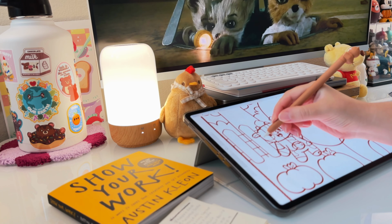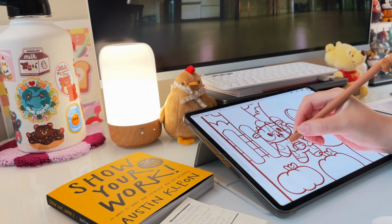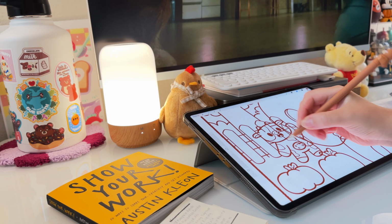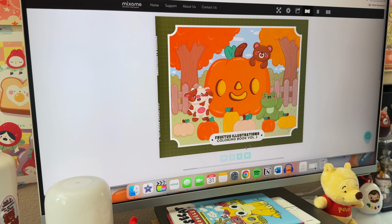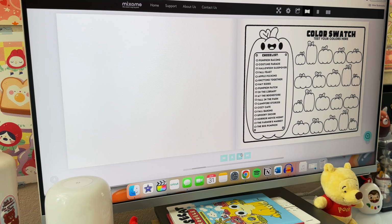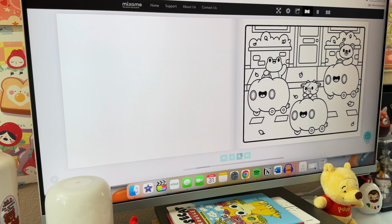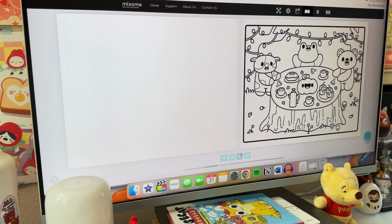As I've mentioned already, my coloring book has taken up a majority of my time and space in my mind this month. It's what I've been most excited to make, and I'm really proud of the coloring pages I've created. The coloring book will be an 8x10-inch landscape book with 18 full fall and Halloween themed coloring pages. It'll also include a color swatch page and a This Belongs To page where you can put your name.